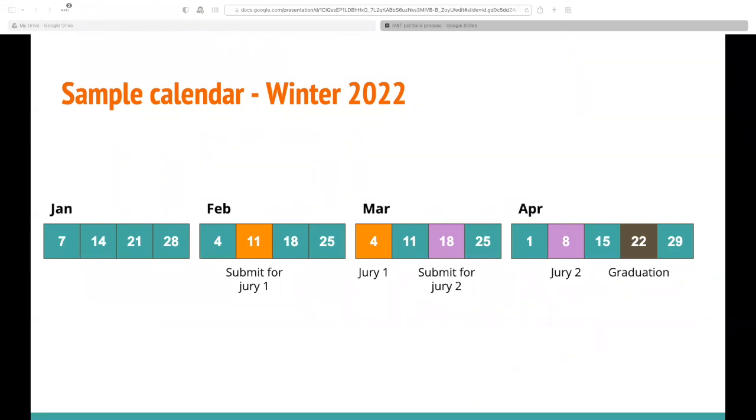April 8th is the jury itself, and that gives 2 weeks for any changes people need to make before graduation, which would be on the 21st and 22nd at the end of April. So that layout gives you a sense of how to plan. And when we say they'll be published the first week of every semester, that's if we have to make any changes, like we've been doing with the graduation calendar.